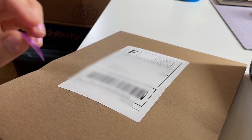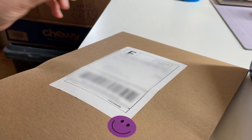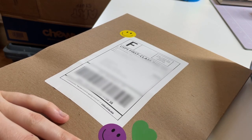Good morning, everybody. I am finally getting the shipping labels on all these packages. And hopefully I can get them over to the post office in a bit.